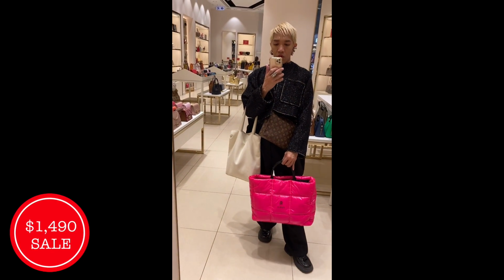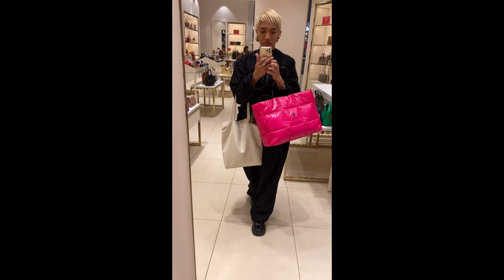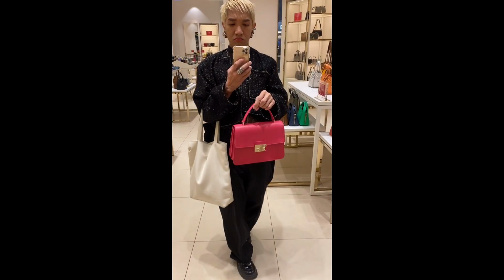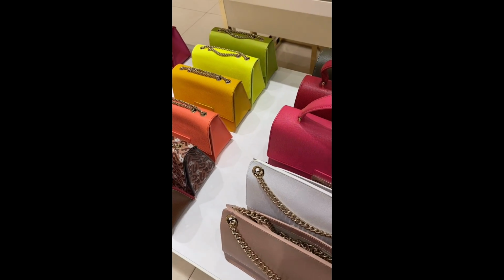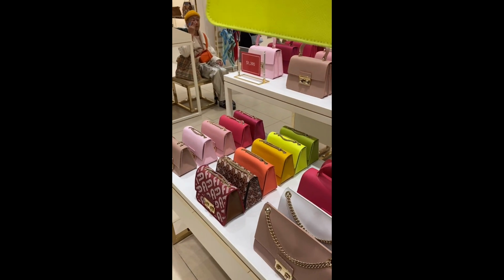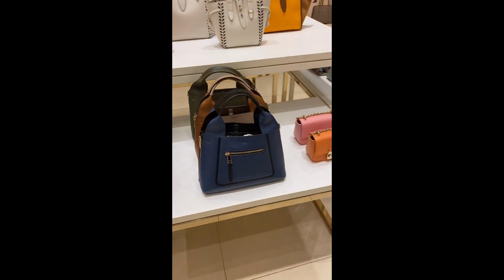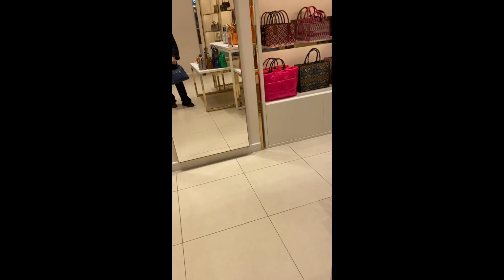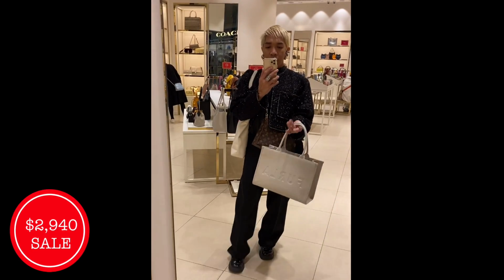Next, we have another tote bag. Same sale price of 1,490. This one is a little bit larger and I am loving the material on this one. 1,390 for that. Next, we have another top handle Kate Spade tote bag. What do you think of this one comparing it to my toiletry pouch 26? How about this? It's actually cute. $2,940 discounted HKD.